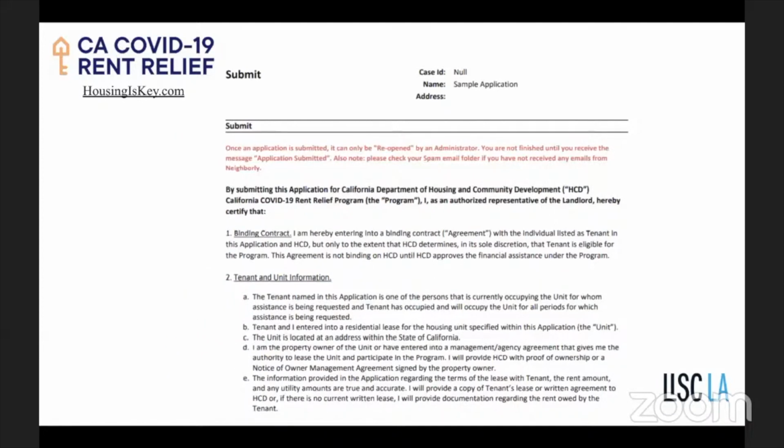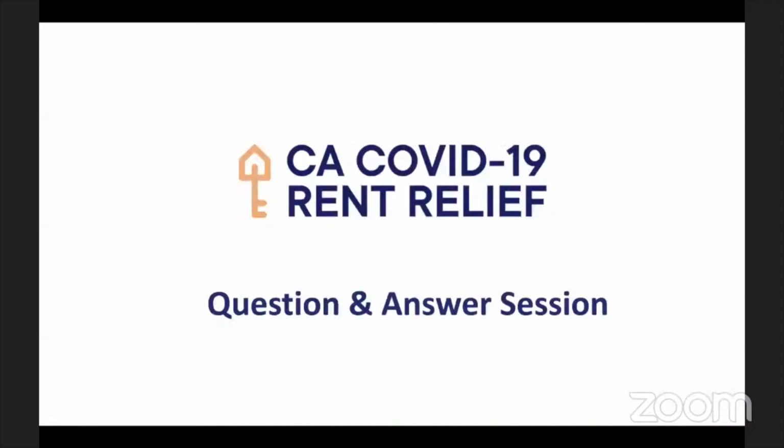Once all of that is complete, you will be asked to review a few attestations confirming that all the information included in the application is correct and is true. That information you can see and you'll go through here at the application level. Next slide. At the end of the application, you'll find that there are a few boxes that you'll need to check. That'll confirm that you understand the goals of the program, that everything you've submitted is true and accurate, and that you agree to waive the 20% if you're paid the 80% from the state of any back rent.